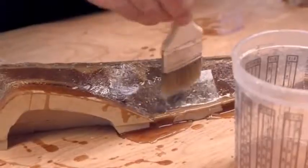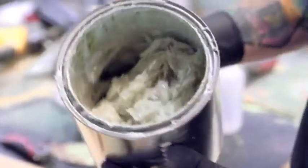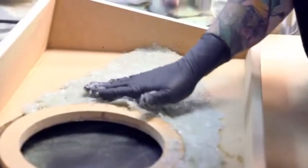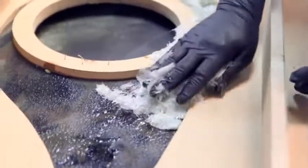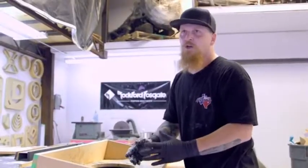So I've taken some 1/4-inch chop strand and mixed it up with some fiberglass resin in a can to give us the strength that we need for the enclosure. This is going to reinforce the box because the fleece by itself and the bodywork that's on it isn't strong enough to hold the pressures and the vibrations of the subwoofer. So this will give us our density and our mass that we need to hold everything together.